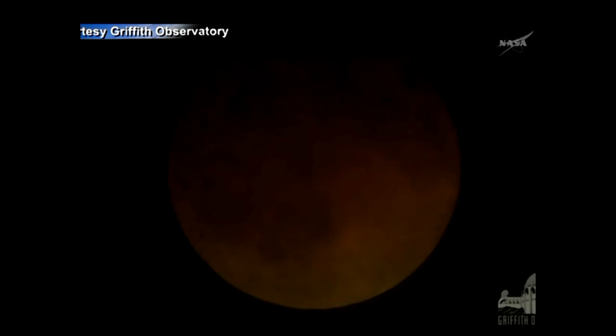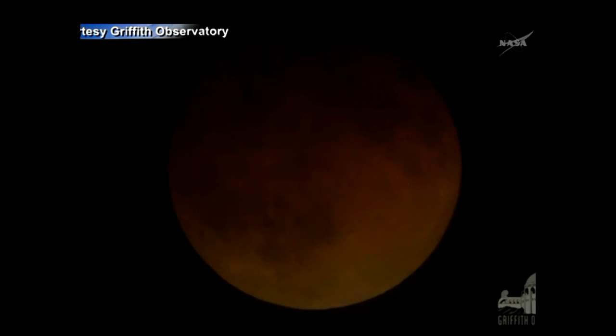Okay, so we're just past mid-eclipse now. So this has been an update of this lunar eclipse coming to you from the Marshall Space Flight Center in Huntsville, Alabama.